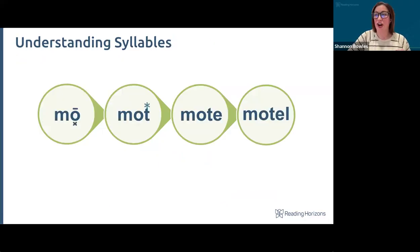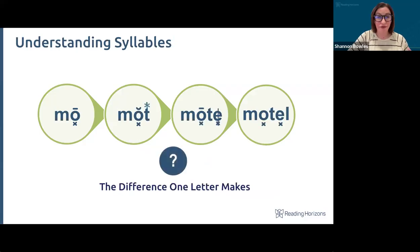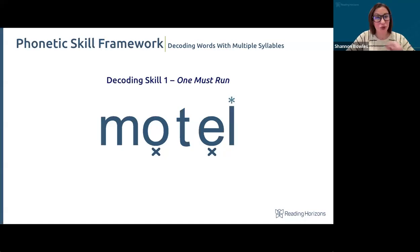From here, once students are successfully able to prove vowel sounds in single syllable words, we get them to multisyllabic words. And we want to do this as quickly as we can because we know our older learners need to be able to read multisyllabic words. And we teach 2 simple skills here. When we have a word with more than 1 syllable, like this word, we look at what's between those vowels.